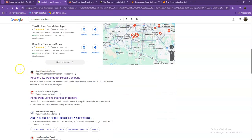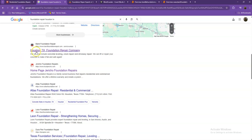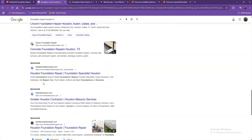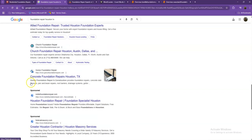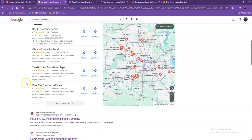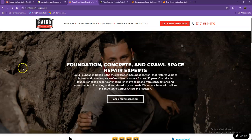And moving on to the next part, these are what we call the organic searches. So these are all the websites that rank higher without people paying for any ads, just because they're doing certain things. And that's exactly what we're going to talk about and analyze. So I pulled up one of the top ranking websites in both the map pack and the organic. Let's see what they have differently.